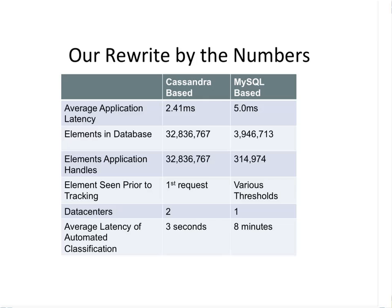We're now multi-data center. We're in 2 data centers versus 1. That's obviously a huge benefit to our customers. And then here are the real-time numbers. We went from an average of about 8 minutes of classifying a domain down to 3 seconds. And 3 seconds actually means that we pretty much have stopped all of this particular type of spam from getting through to our customers.